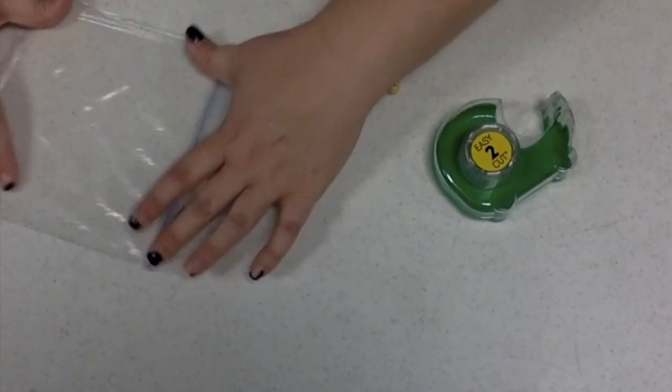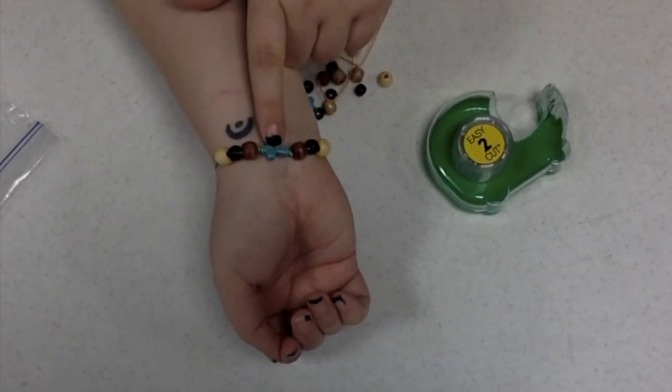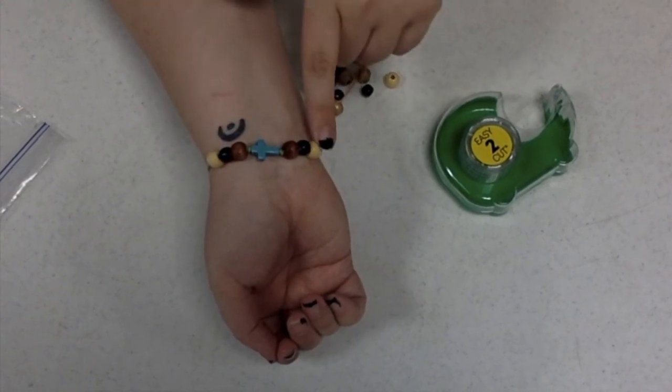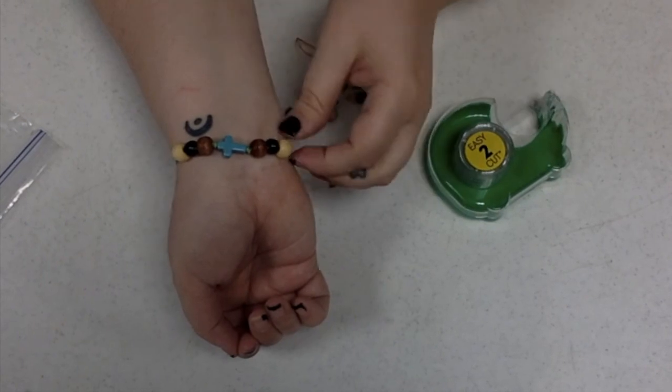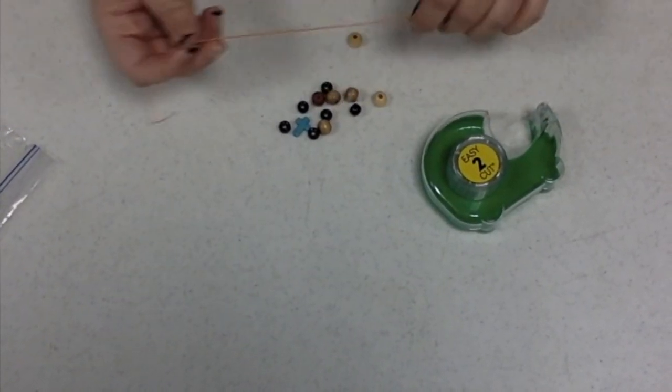What I did with my bracelet is I didn't use all the beads. I just put the cross in the center and put some wood and plastic beads on either side, and I tied a knot to hold them all in place so they don't slide around on my wrist. And so that's what I'm going to do here.